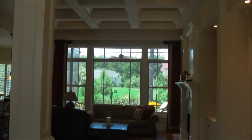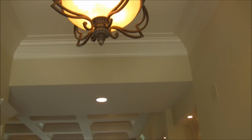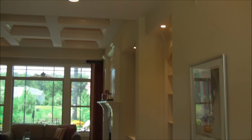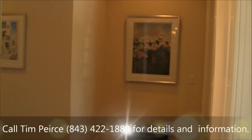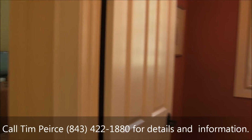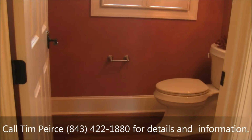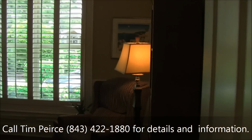Stepping inside, this home has a great deal of detail and some really extraordinary workmanship. The details are not going to come across on the video as much as if you would be here, but I wanted to give you a good idea on the layout and what this home has to offer. Immediately to the right of the front door, we've got a little powder room here for guests and 3 bedrooms.